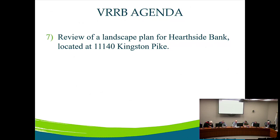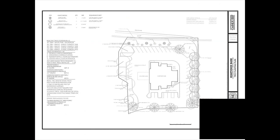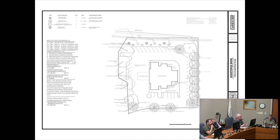Okay, that moves us down to the landscape plans, and so we are back to Hearthside Bank located at 11140 Kingston Pike. Okay, it's a fairly intensive plan. They're basically redoing the landscaping on the entire side. I don't know if you've been by there in the past couple days or week and a half or so.